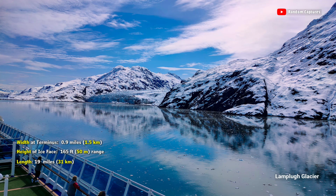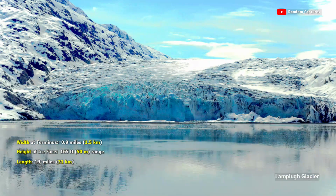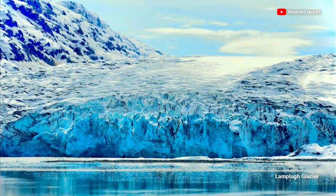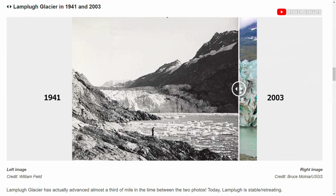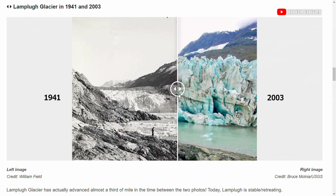Next is Lamplugh Glacier. Its flow rate is approximately 3/4 to 1 foot per day. The terminus is now grounded, and only at high tides does salt water reach the ice face. Here's a comparison of Lamplugh Glacier in 1941 versus 2003.